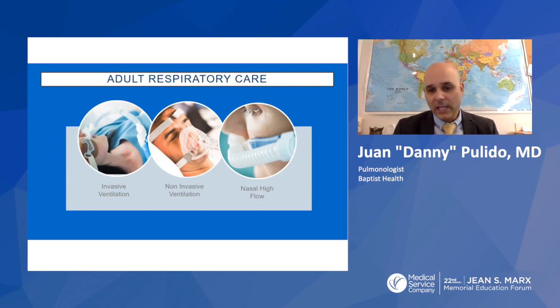So the last is the nasal high flow apparatus, a much smaller approach, easier to manage for a patient and nursing, as patients can take their medications. They can eat while they're on high flow. They could converse with their family members, and they can try to resume a somewhat normal lifestyle in this setting.